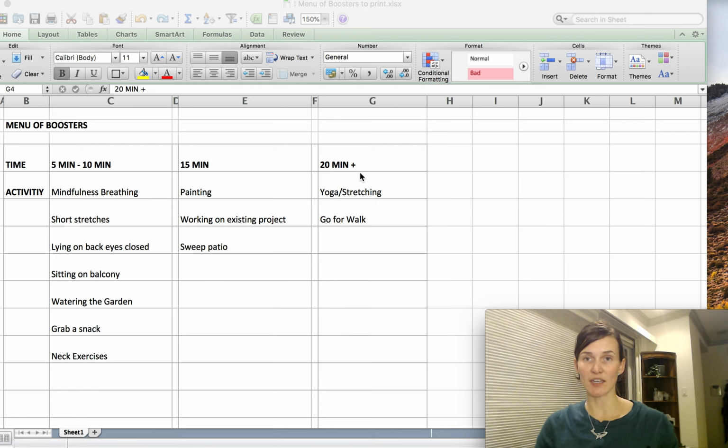The best way to do this is to incorporate this with a timer. So if your screen time symptom onset is around, say, 20 minutes, you're going to set a timer for 15 minutes. And then after 15 minutes, that timer goes off, you're going to take a 5-minute pick from your menu of boosters. This way you already have those set up, and it's easy to choose one to do. And then you're going to go back to your computer and set your timer for 15 minutes again.